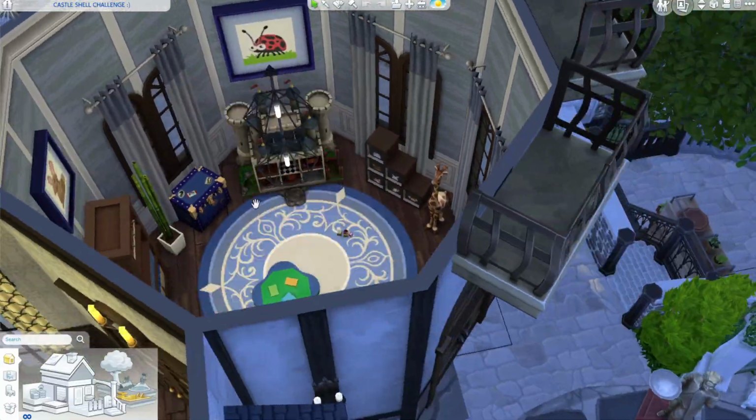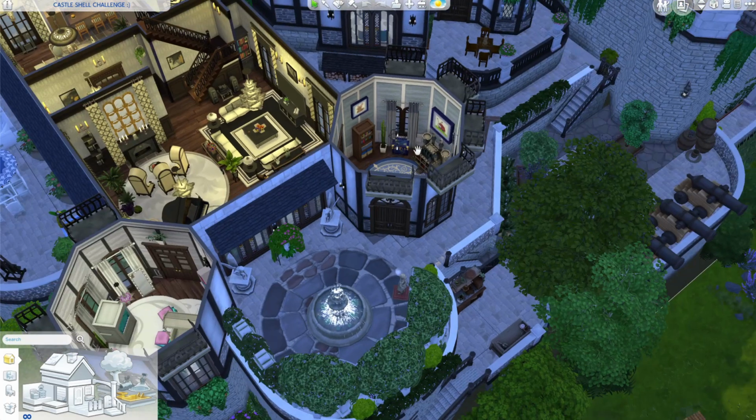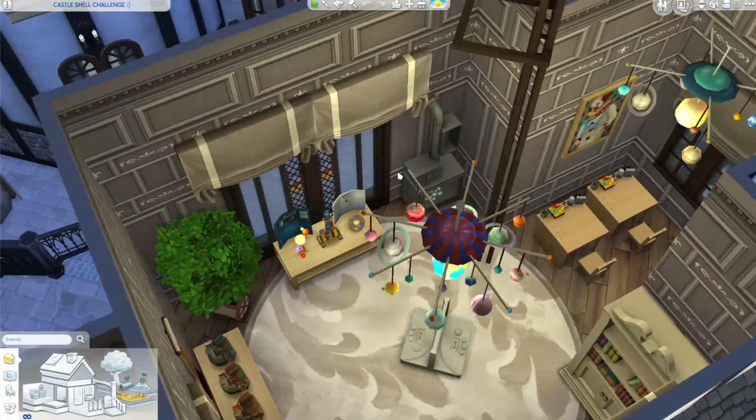Oh, this looks like a playroom. Oh, that's a neat idea. So the adults can lounge around and enjoy each other's company while the kids are off in their little playroom. We've got another playroom over here. Dang, this castle's fancy. That's fancy. Oh, look at that.